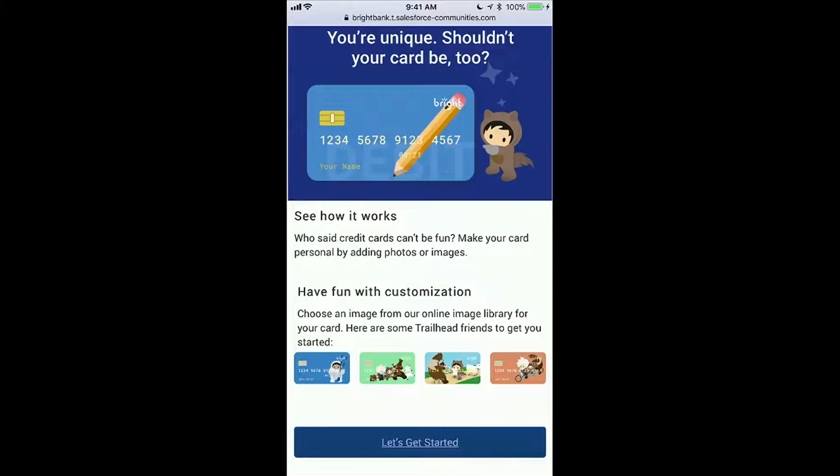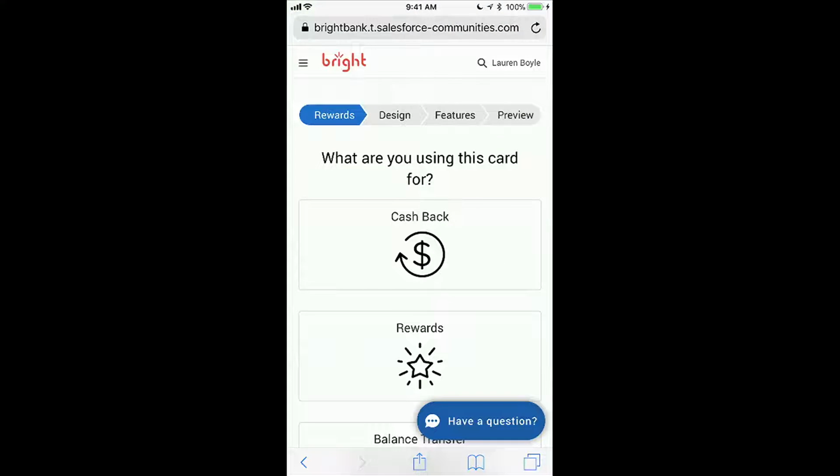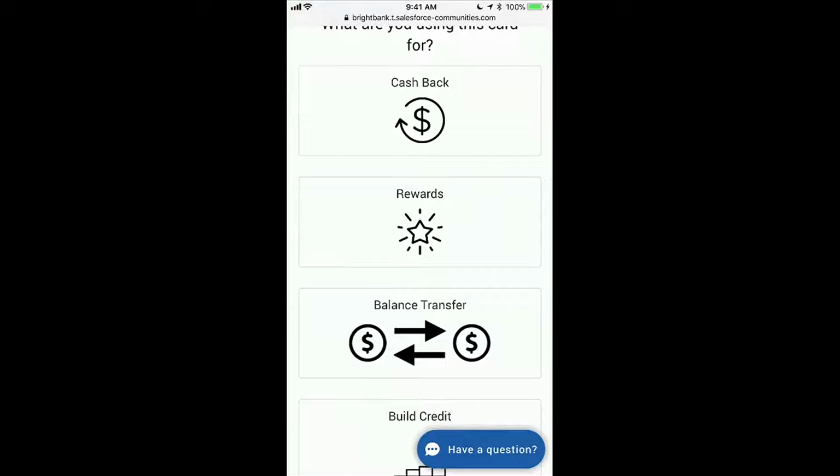So here Lauren's getting started, and this is the first screen that is actually a flow screen. So look what this particular flow screen looks like. It's nothing like what you could do in the past. This is brand new with Spring 18. I'm using a standard Lightning progress indicator component across the top to highlight what stage of the credit card application process Lauren is in. I'm using a custom Lightning component in the middle as an image-based selector.